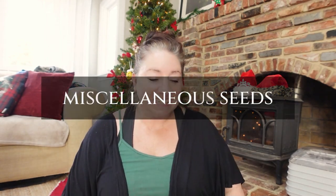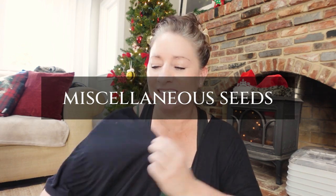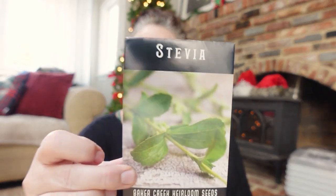Okay, and then finally, as far as the seeds go, I got two miscellaneous type seeds. The first one is stevia. I've never grown this before, but I have so much stevia. I put it in my coffee. I used to go to Trader Joe's and they had just a straight stevia without the fillers. They stopped selling it and now I get straight stevia at Wegmans, but it's expensive. For a bottle this big, it's about $9.99. So I thought I'd give my hand at growing stevia.